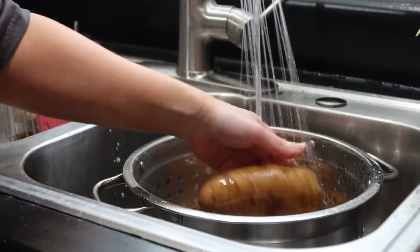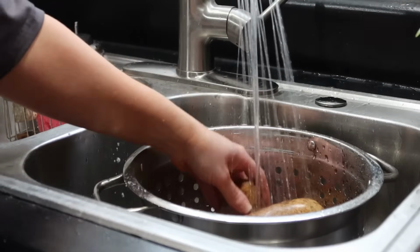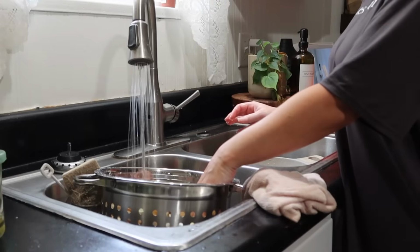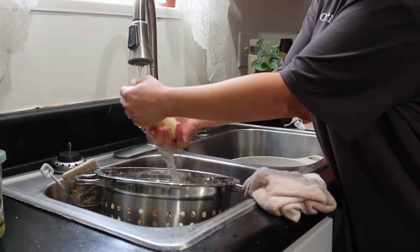But for my mashed potatoes, I am going to make these homemade, and I've kind of learned with making homemade mashed potatoes not to overmix them. I have made the mistake before in the past of overmixing my mashed potatoes, and they kind of come out like a glue consistency.